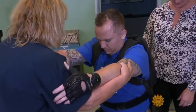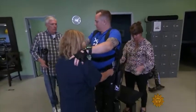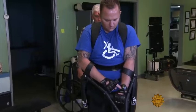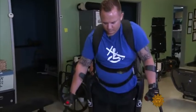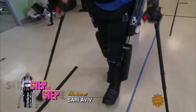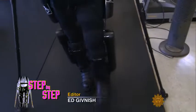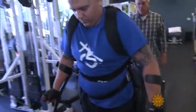All right, let's get you up and walking. You heard right. Walking. A moment later, we watched a paraplegic put one foot in front of the other. He's using what's called a robotic exoskeleton. Derek activates it by shifting his weight. Sensors and small motors move his legs, mimicking a natural gait, while his upper body catches up with the help of crutches.